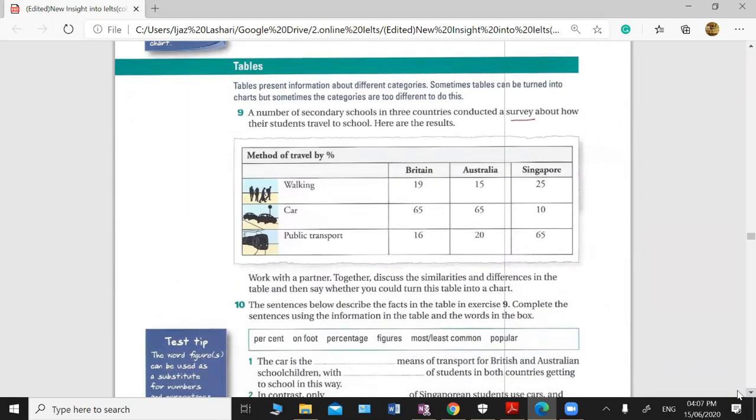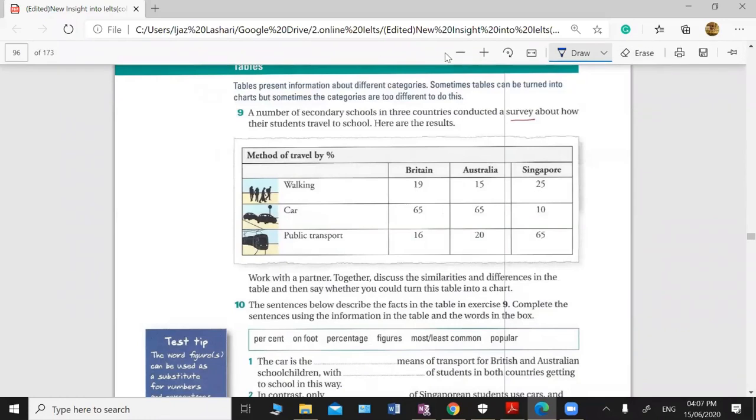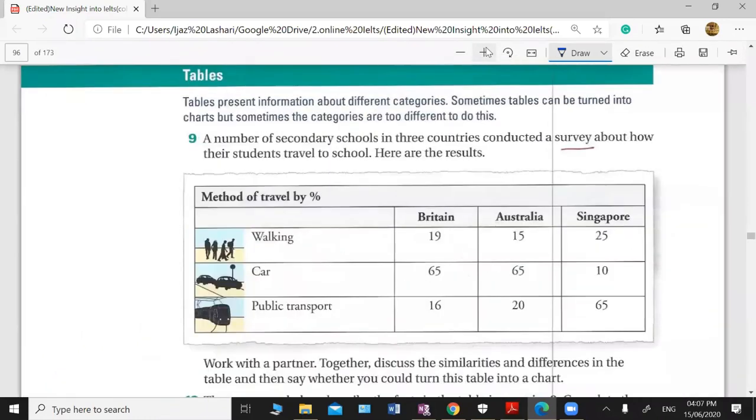Now remember, the first thing which we studied was a bar chart. The second thing we studied was a pie chart. Now we are going to look at something else, that is a table. This is the next thing. This is called a table, as you see on the board.